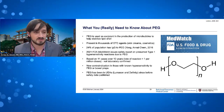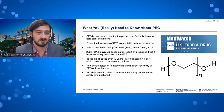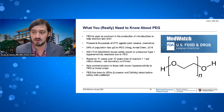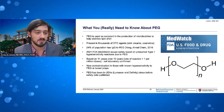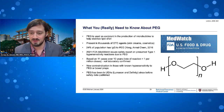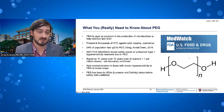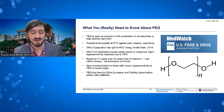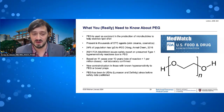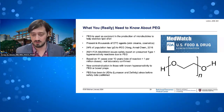So the last couple of slides, I do want to talk about some of the newer issues that have come up. And so there's been a sort of focus on PEG, or polyethylene glycol, and I want to unpack this a tiny bit. So PEG is essentially a polyethylene glycol repeat. It's used as an excipient in the production of microbubbles to help stabilize the lipid shell. It is present in thousands and thousands of over-the-counter agents, skin creams, cosmetics, everything across the board.